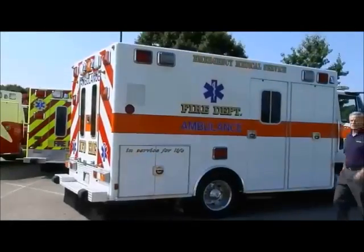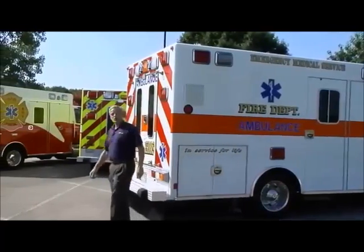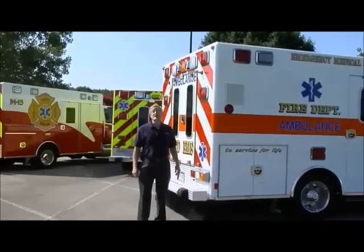Yes, Excellence costs a little more, but we think it's worth it to build the safest ambulance on the road. In the long run, Excellence is stronger, lasts longer, and costs less to operate. You can take that to the bank.